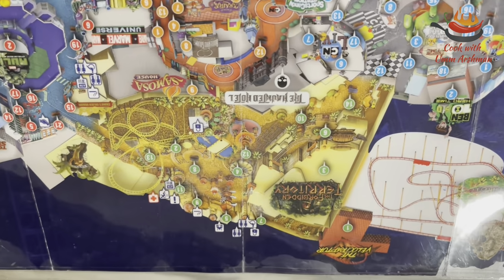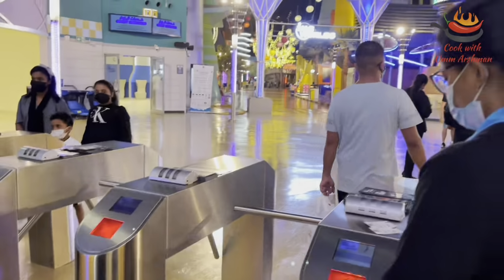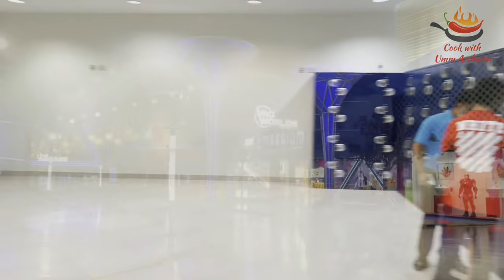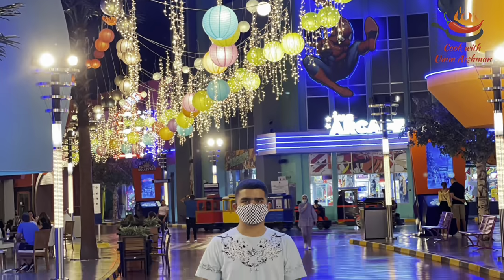Alright guys, this place is massive. The park is divided into four themed areas. So we got the Marvel section, Lost Valley, the Cartoon Network and the IMG Boulevard. Every section has unique rides, dining and shopping options. We have a lot to cover, so let's go!